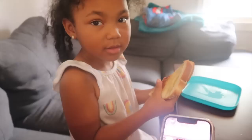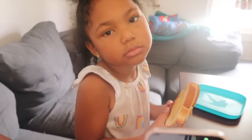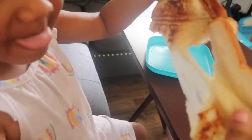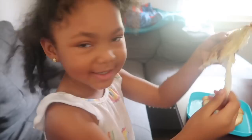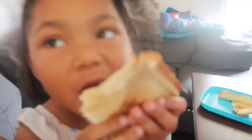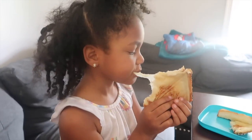Keep it on your phone and you can see it. She said, mommy, can you record me? But then she said, not on the camera, on your phone. Okay. No. Go, I'm recording you. Wow. Oh, look at these. Yummy. What are you eating? Grilled cheese. Mmm. So yummers.